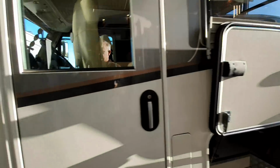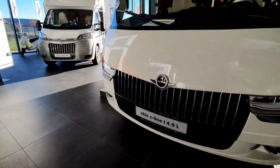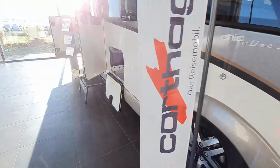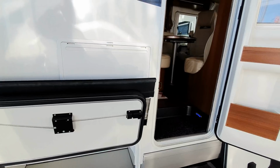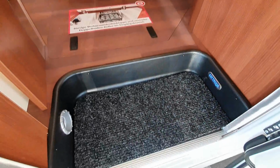C Superior integrated 4.9, Chic C Line, $107,310, and it's 777 centimeters.